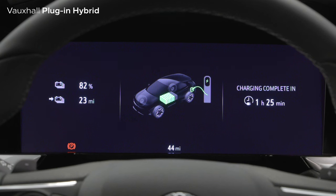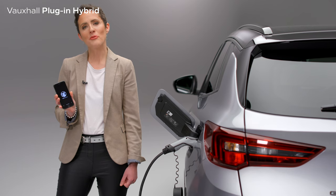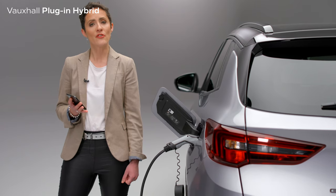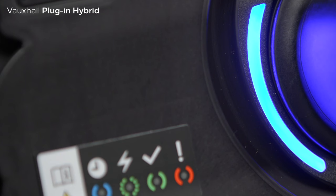When charging, the new Grandland's pure panel display will show the level of charge of the battery and also how long it will take to fully charge. All the same information is available on the My Vauxhall app. The My Vauxhall app also provides e-remote functionality, meaning you can schedule your charging for a specific time, such as overnight when your electricity may be cheaper. If using this delayed charging function, a blue light will show in the charging port.